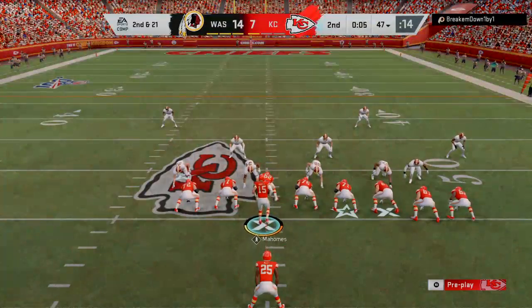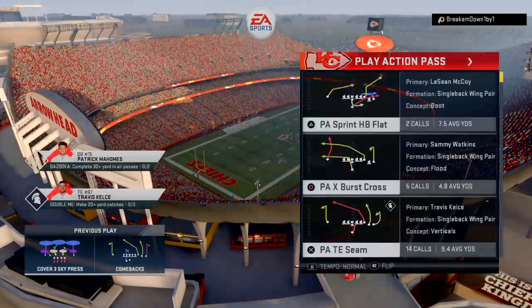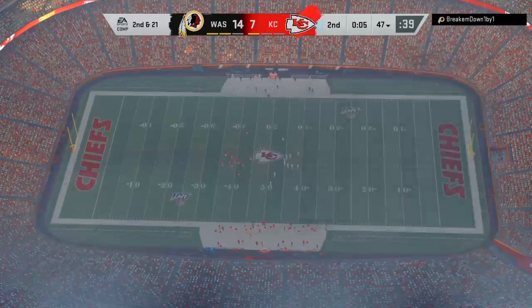Well, they're in some hot water now. After that sack, it's 2nd and 21. And now a timeout defensively after that first down play. So they're going to make this offense sweat out half number 1.